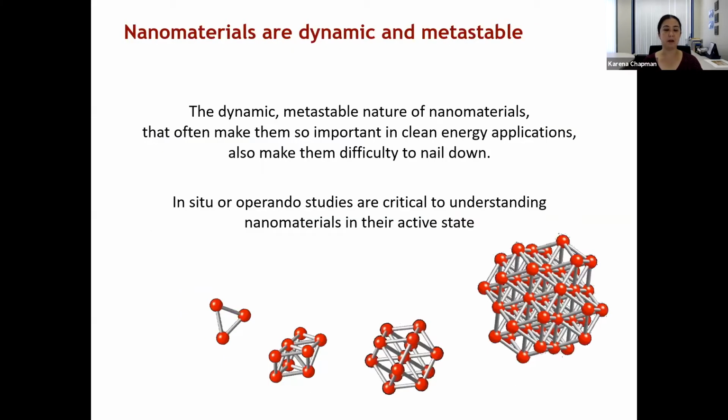And none of these systems are in the thermodynamically most stable state. So these systems can restructure as we're using them, and they can evolve. And understanding those dynamic structural changes is important to being able to understand what the active state is. So what is the active state of that catalyst? Is it what you're seeing at rest, or has it restructured in the reaction environment in order to give you some kind of different, attractive functionality?